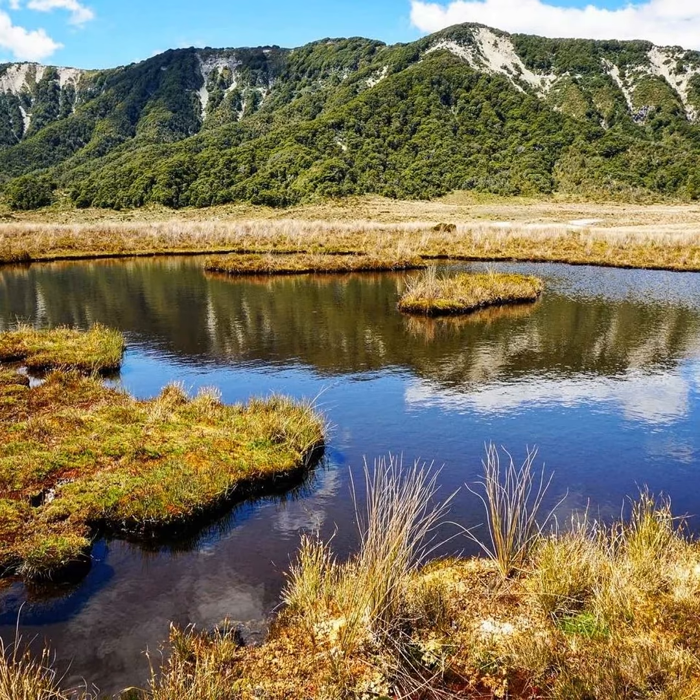Thousand Acre Plateau is a vast open expanse of tussock and limestone that originally was the bed of a shallow sea, since raised to around 1,000 metres above sea level. The plateau is actually about 2,000 acres in size and was named by Murchison settlers, some of whom grazed their sheep here in the early 20th century.